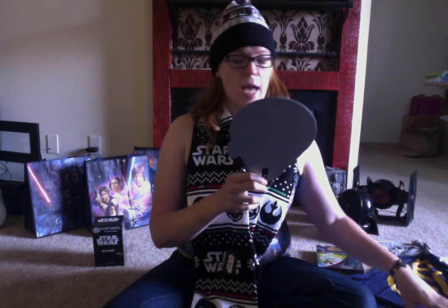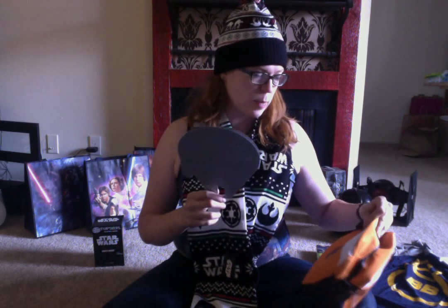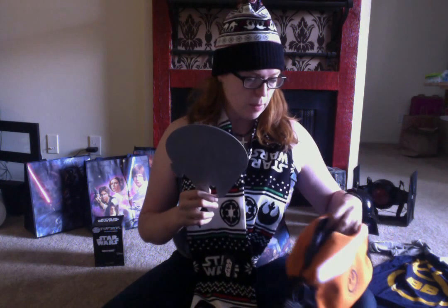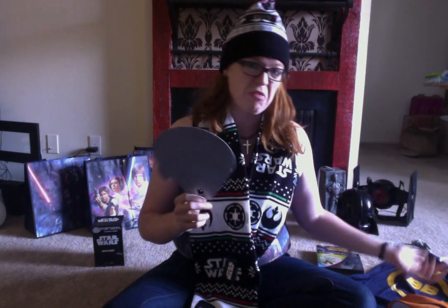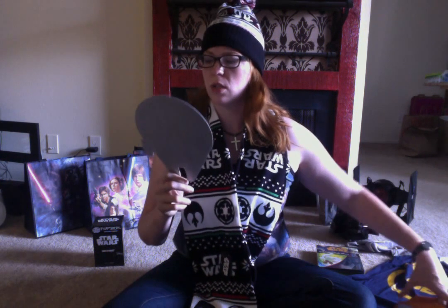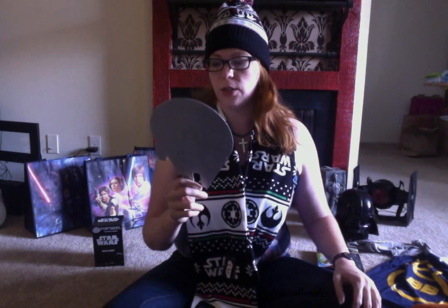Exclusive Rebel Alliance gadget pouch. So use it for what you like, but it's a gadget pouch. There's just an outer thing that I didn't see. Rebel Alliance. Yeah, it's for your technology and stuff. Maybe your game controllers if you're going to a friend, because you might be playing a game called Star Wars Battlefront. And then Kylo Ren Command Shuttle 3D metal model kit.